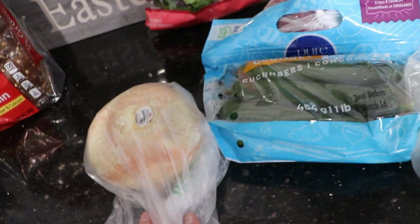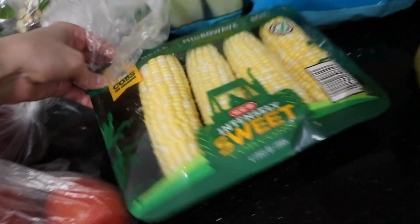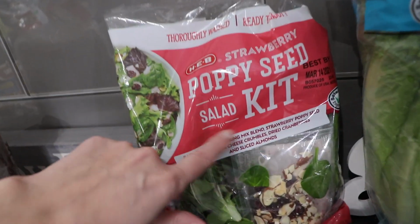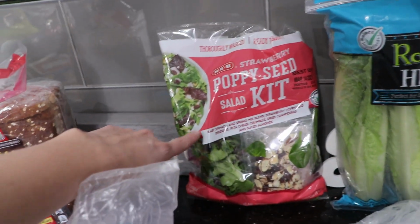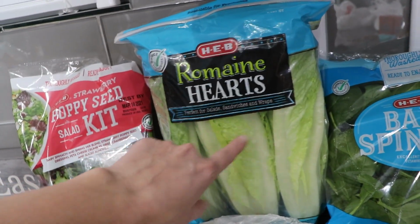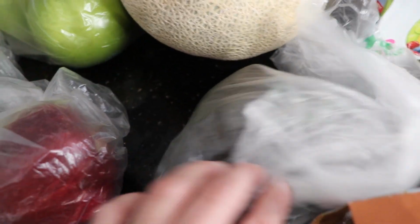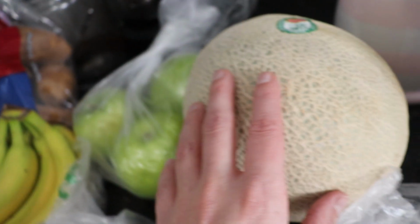And I'm gonna start here on my vegetables really quick. I got a yellow onion, mini cucumbers, red onion, 2 green bell peppers, some Roma tomatoes, a pack of turkey gravy because I'm gonna be making mashed potatoes sometime this week. Got some corn on the cob. I got a strawberry poppy seed salad kit. This is absolutely delicious. I had it the other day with some chicken. It's so good. Got some romaine lettuce, some baby spinach, a bag of potatoes, some bananas, some oranges, some apples, avocados, green apples, and a cantaloupe.